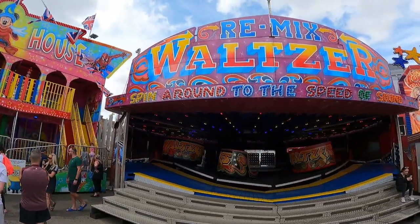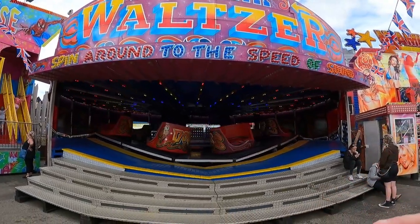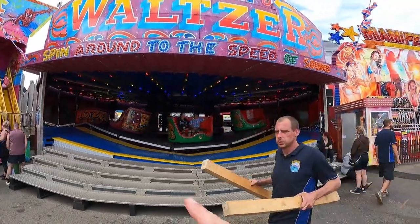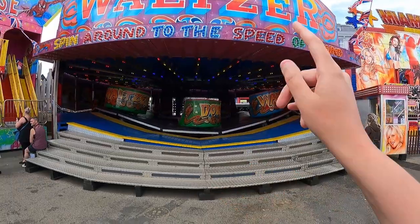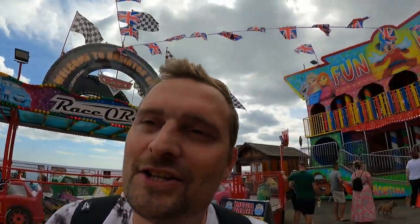We'll start with Remix Waltzer. This was acquired, I think, 2 years ago. Yeah, I think it was 2 years ago. It was 3 years ago when we came here, it was a different one. So yeah, they've got the waltz here. And I say this all the time when I do revisits to places year on year, I always go, I don't know what it's like. But we'll take you on and we'll find out very shortly.